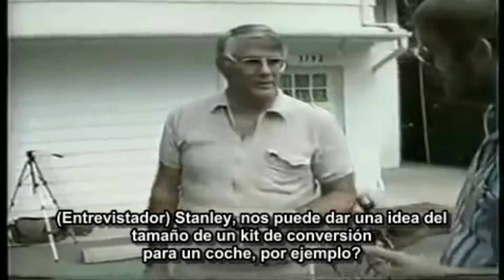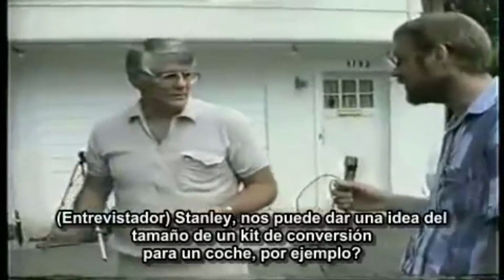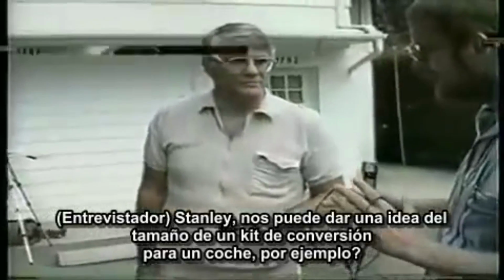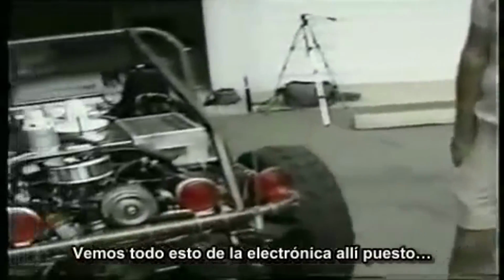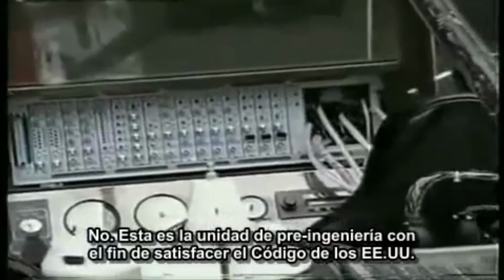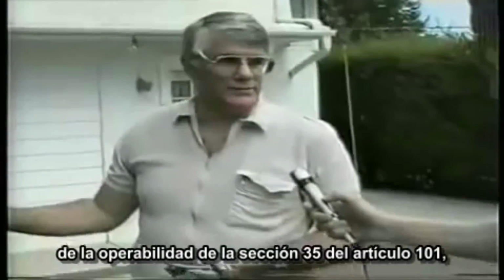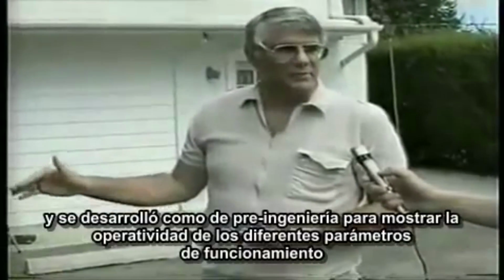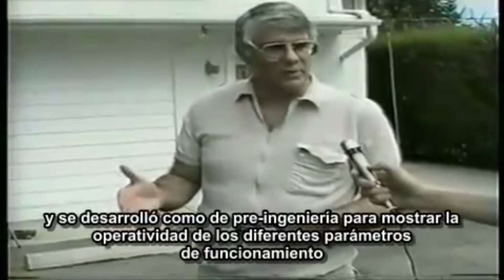Okay, go ahead. Stanley, can you give us some idea about the size of a conversion kit for a car, for instance? We see all this electronics sitting there, but I guess this is not going to be part of a future upgrade kit for a car, is it? No, basically this was a pre-engineering unit in order to satisfy the U.S. Code of Operability on Section 35, Section 101, and it was developed as pre-engineering to show the operability of all the different operational parameters of the water fuel cell.